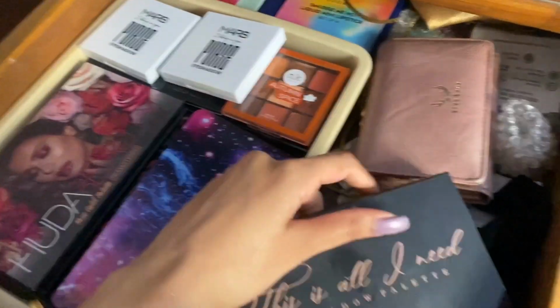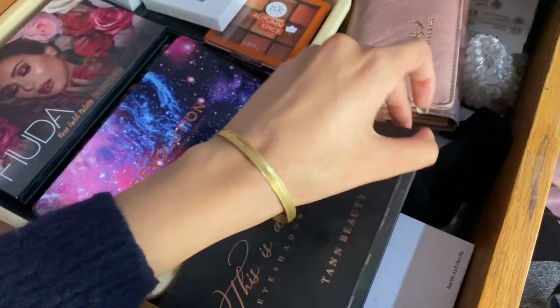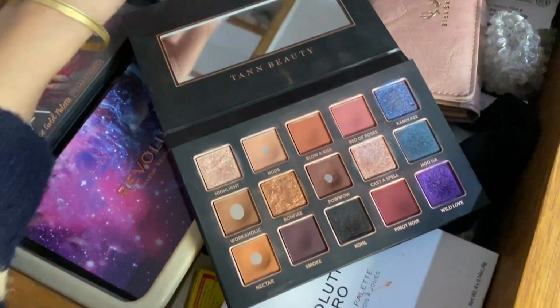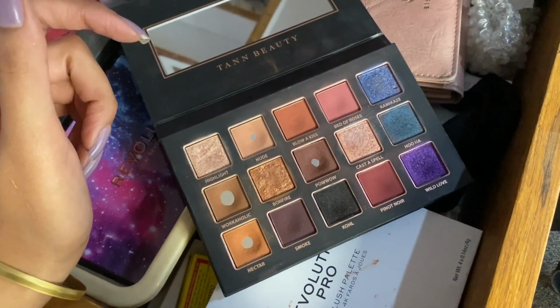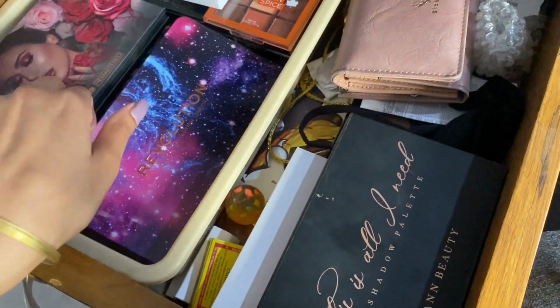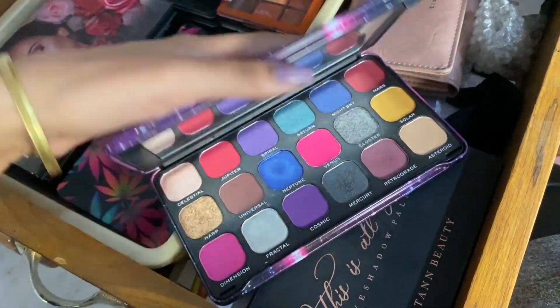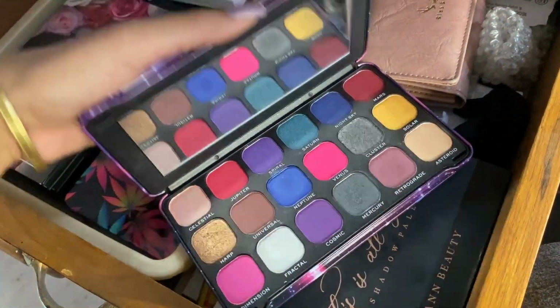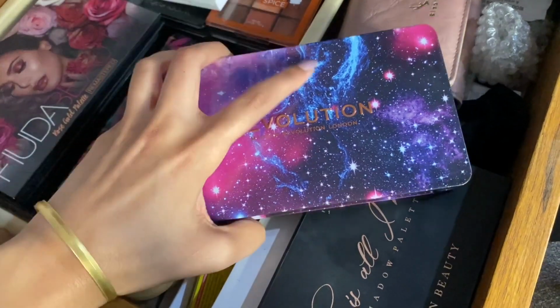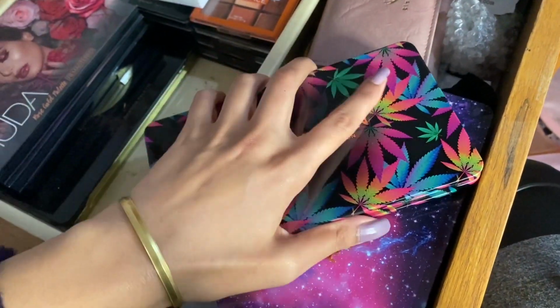So this is my favorite eyeshadow palette from Tan Beauty, so I keep it on top. I have hit like four shades in this palette. Yeah, I love it so much, and they are not making it anymore, I think. Then we have the Makeup Revolution palette. This is how it looks. This is the Celestial palette, I guess. This is the Makeup Revolution palette once again.